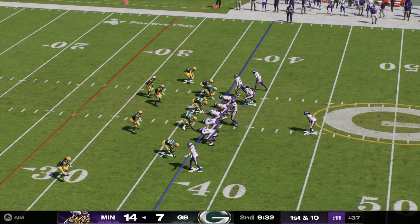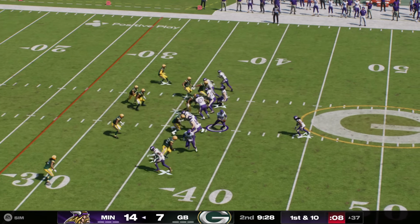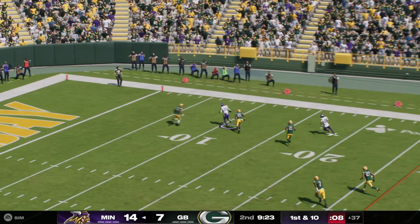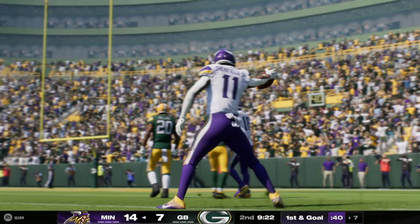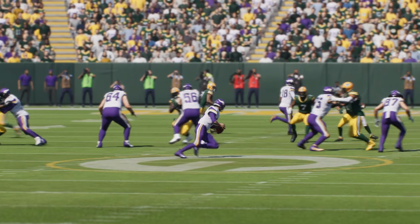So into Packer territory now. Here's 1st and 10 at the 37-yard line. Now off the bootleg, Darnold. Wide open receiver, complete. And finally down he goes as they work it inside the 10 to the 7. That one goes for 30 yards.